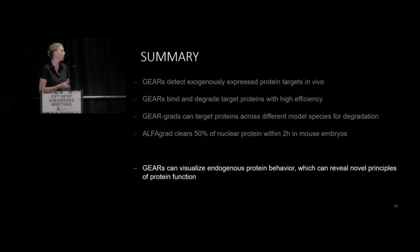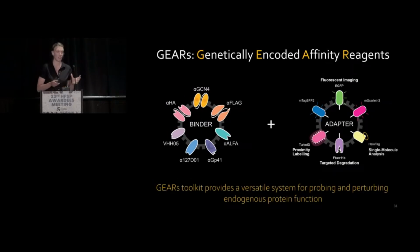And just to summarize, GEERs can visualize endogenous protein behavior, which can reveal novel principles of protein function. And so I hope I've convinced you today that this toolbox provides a versatile system for probing and perturbing endogenous protein function. And if you would like to try it out in your model system of choice, please come and see me or write me an email. We are more than happy to share all of these reagents.